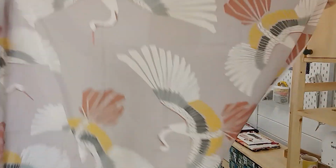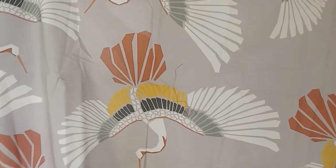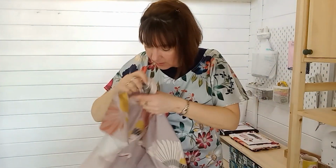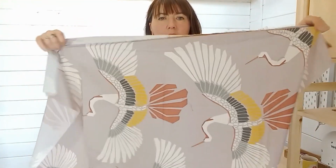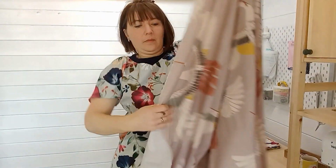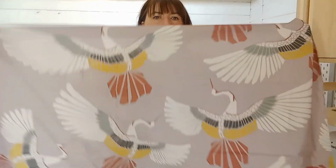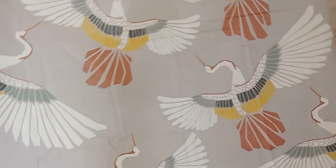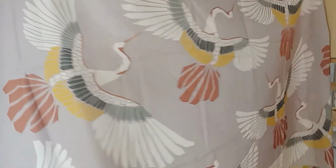You can try a lightweight cotton. So this is 100% cotton. It's really lightweight. It's 55 inches. It's got a bird design on. Let's see if I can get that the right way up for you. But the bird design is large. And they move in different directions. So I've seen somebody make a top out of that. Take a look at that fabric on the website and you'll really see how people have worked with it.